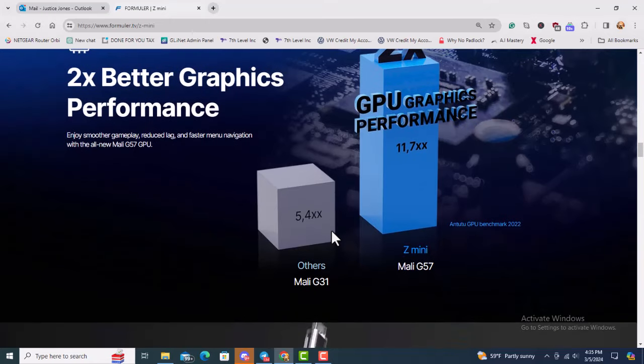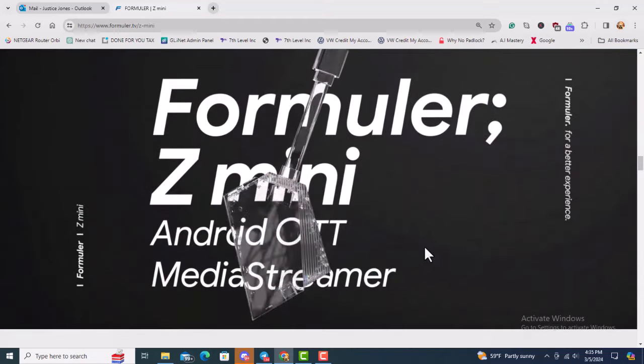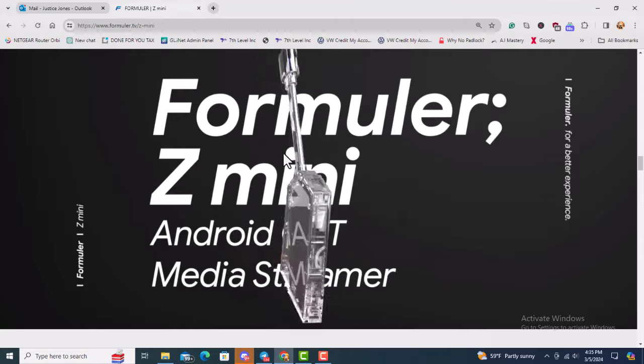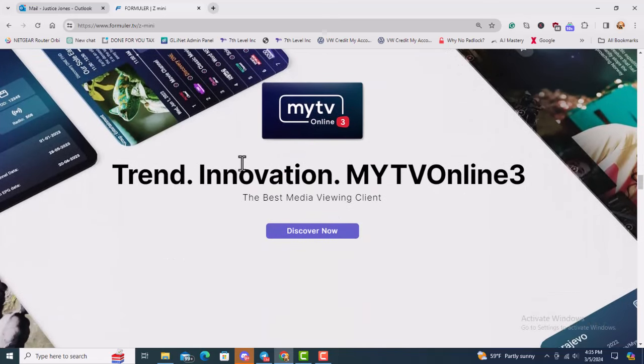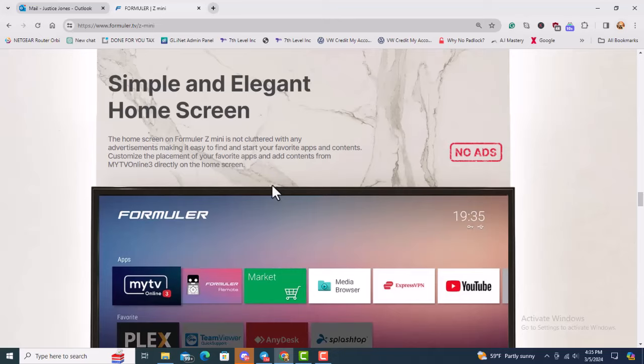And we got smoother game day, reduced lag because of the GPU, the Mali G57. And this Mini, I think it's $119 on eBay that I've seen. And I'm like, wow, good thing I'm getting those at a discounted price. And of course, you have the trend of MyTV Online 3, and you can always discover what that is. So keep it simple, keep it elegant.